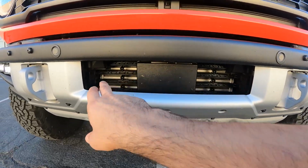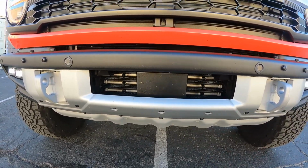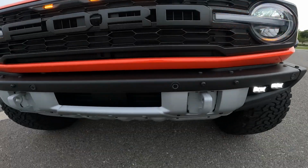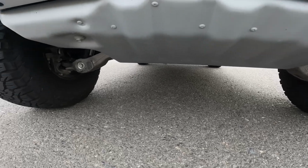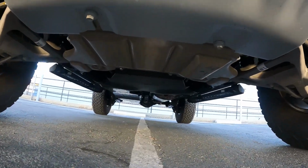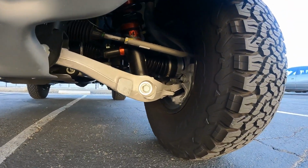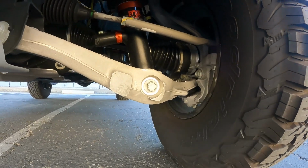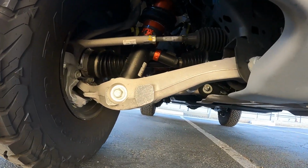And you got this little opening right here to cool down this intercooler for this twin turbo engine that you see in this car. Then you have this massive skid plate underneath this car that is going to protect the oil pan and the transmission, and it extends kind of far underneath the car. And I love looking at these control arms. I mean, look at the size of these things. They are massive. They're bigger than Tyrannosaurus Rex's femoral bone.